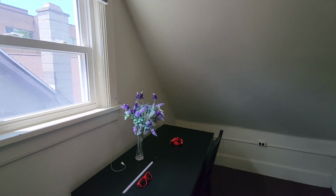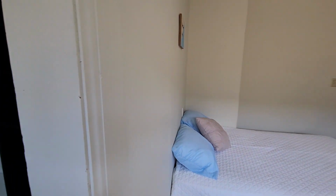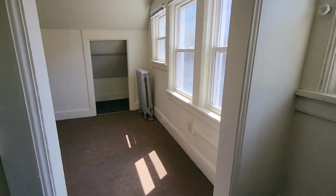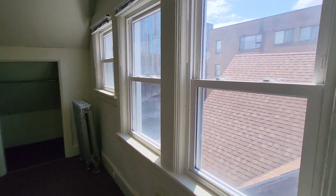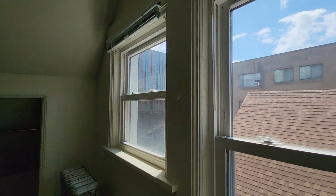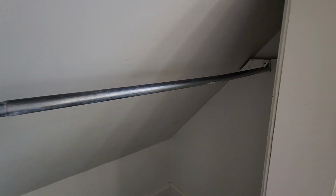Right now we have the desk in here, so you've got the extra window, the desk and chair, bookshelf over here, all this space here in this room. So you get a whole second room in this bedroom. So we've got 1, 2, 3, 4 windows. You can see Dryden Road over here, Collegetown Court, and closet over here. Another closet with no door, another slightly shorter closet, but it is pretty wide.